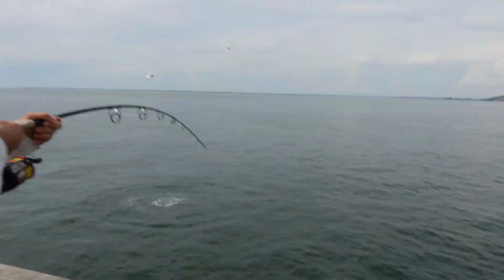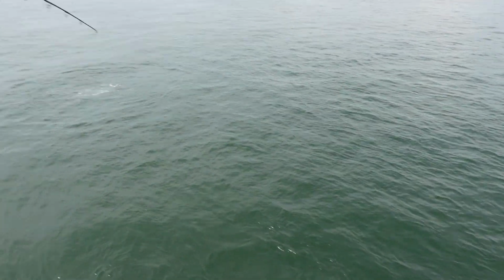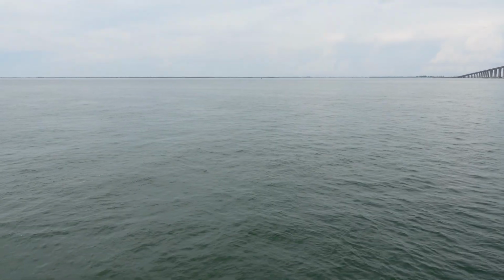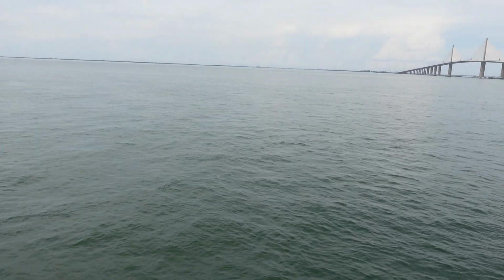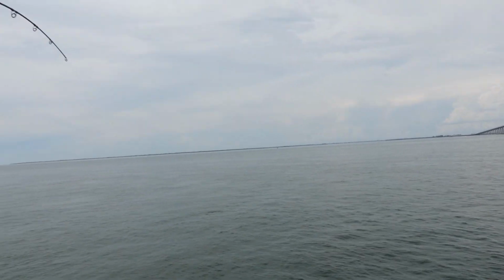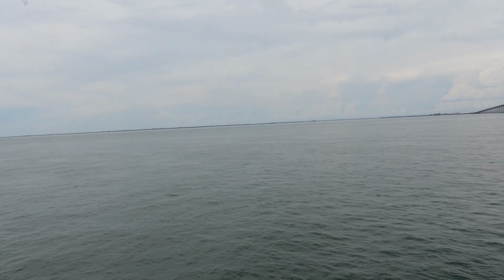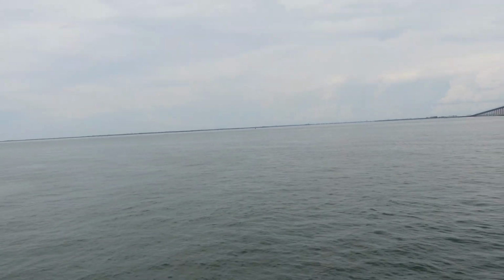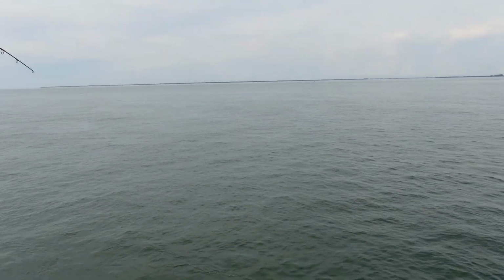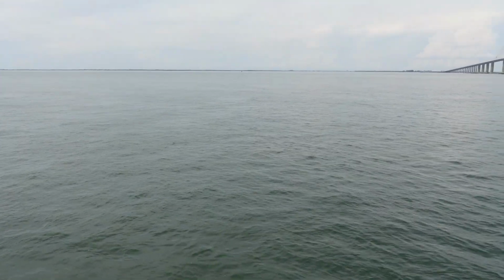Look at this tarpon, guys. Okay, just wait for another jump. Look, look, look. One, two, three, jump. Woo! That's a fatty right there. Let's see if he's gonna give us another jump. I wasn't ready, so he already gave me like two jumps.